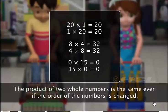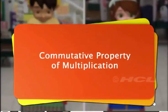Notice that the product of two whole numbers is the same even if the order of the numbers is changed. This property is known as the commutative property of multiplication, and we say that whole numbers are commutative under multiplication.